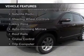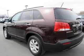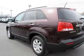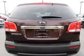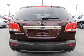The features include heated seats, Bluetooth connectivity, a satellite radio, steering wheel controls, alloy rims, auto dimming mirrors, roof rails, cruise control, a trip computer, an MP3 player.